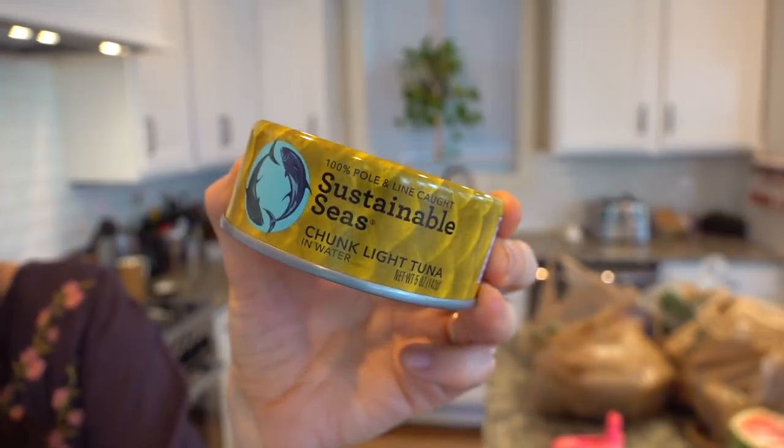But I'm almost out, so I picked up some of these Sustainable Sea Chunky Light Tuna in Water, and it says 100% pole and line caught. Fish caught in the North Pacific of the Maldives. Skipjack is one of the tuna species lowest in mercury. That tends to be people's big concern with tuna, the mercury that's in it. And so this specific tuna just has one of the lowest amounts in it.